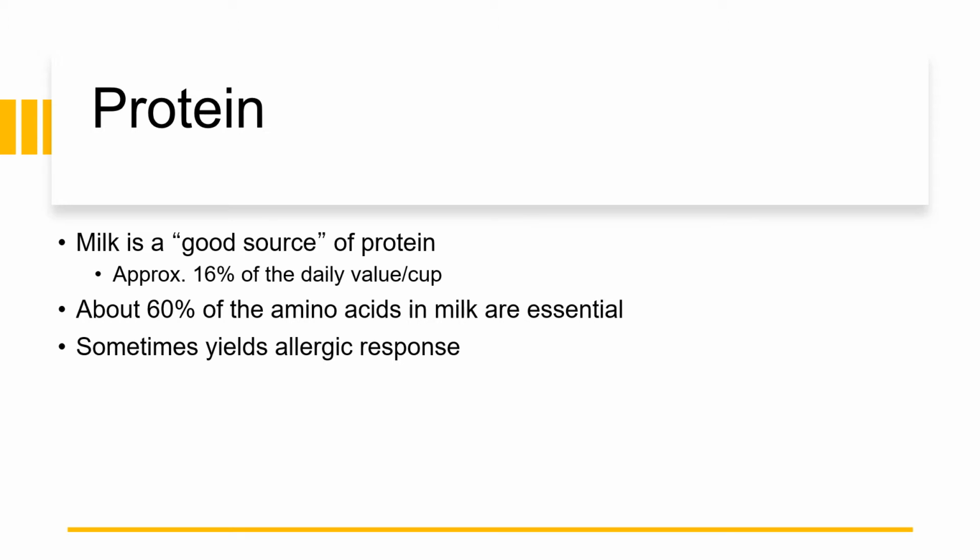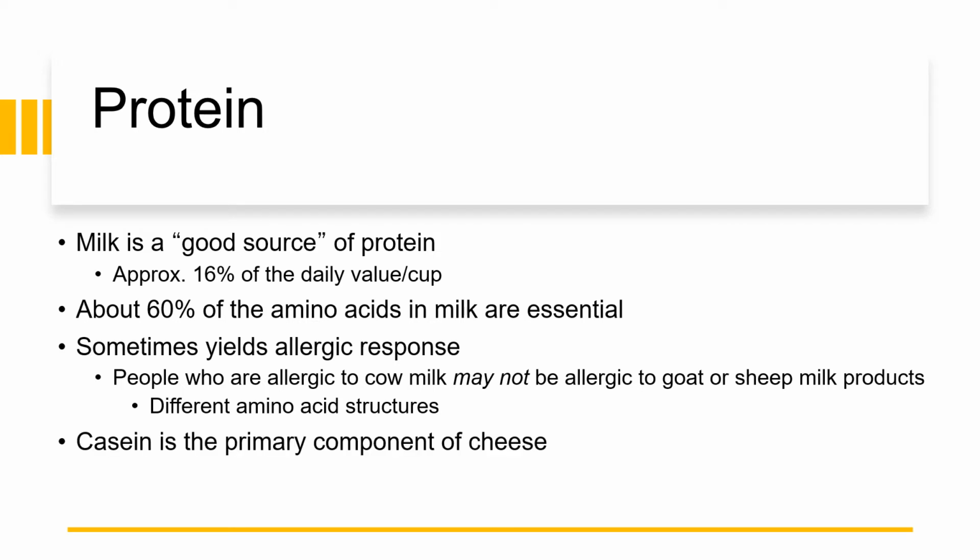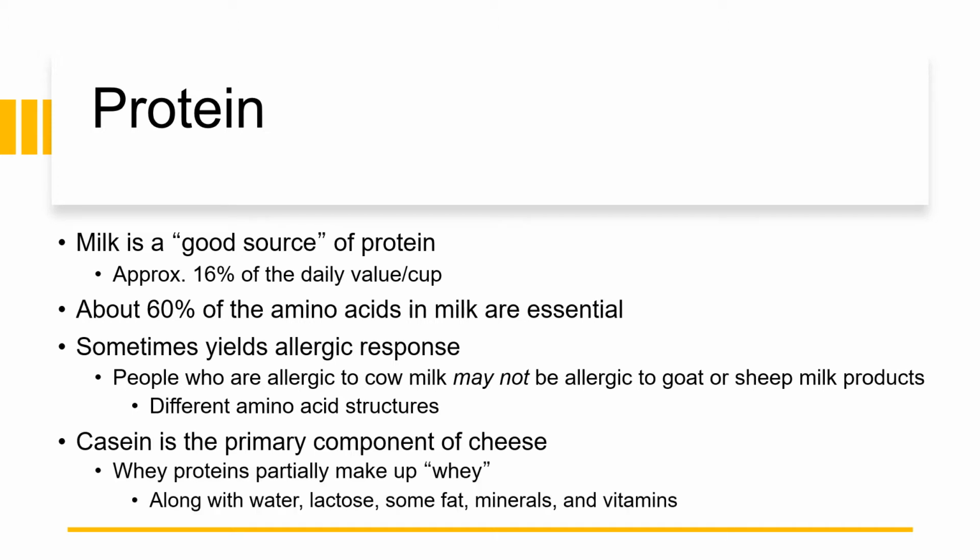Sometimes protein yields an allergic response. That might come in the form of itching, hives, inflammation, or even some gastrointestinal disturbance. And that's specific to cow milk protein. And sometimes people do okay with goat or sheep milk products because the protein amino acid structure is different. So goat and sheep products might be okay for people with cow milk allergies, so they don't have to totally give up dairy.